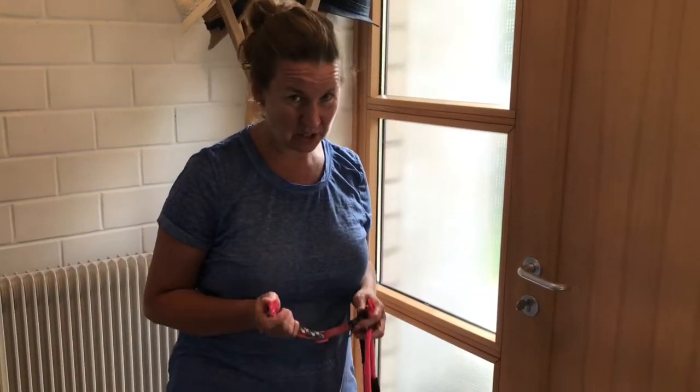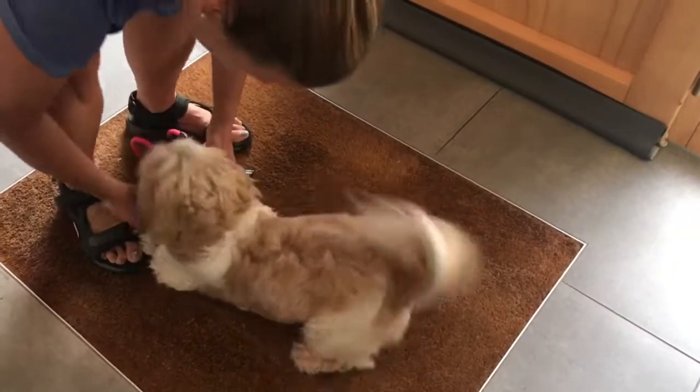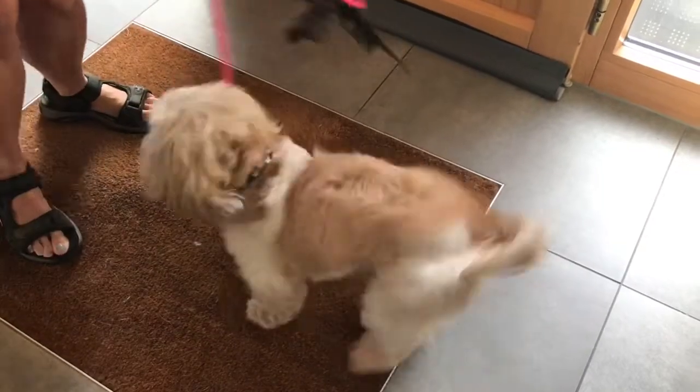Whenever we take Georgie on a walk, she does a little song and dance when we're getting her collar and leash on. Yes, she gets so excited about her walk. She does. That's right. Here we go.